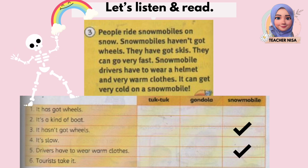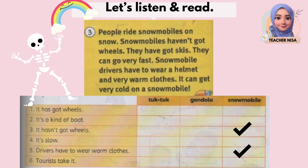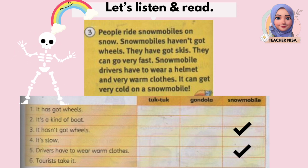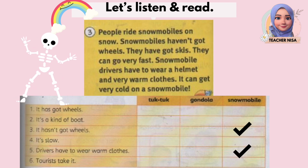People ride snowmobiles on snow. Snowmobiles haven't got wheels. They have got skis. They can go very fast. Snowmobile drivers have to wear a helmet and very warm clothes. It can get very cold on a snowmobile. So based on the text, we know that snowmobile hasn't got wheels and the driver has to wear warm clothes.